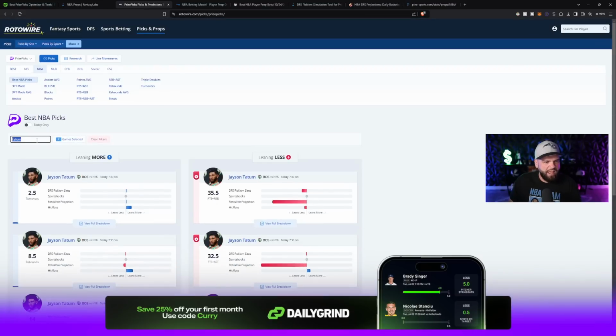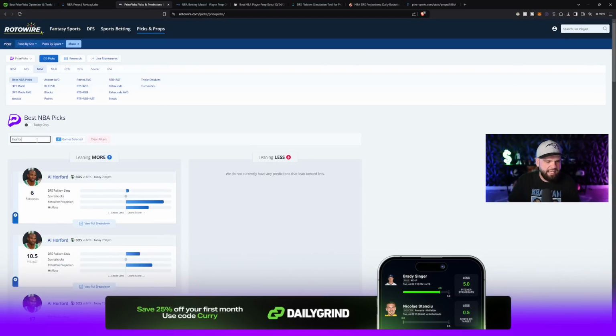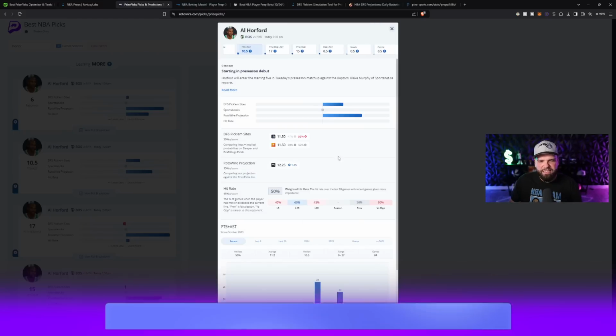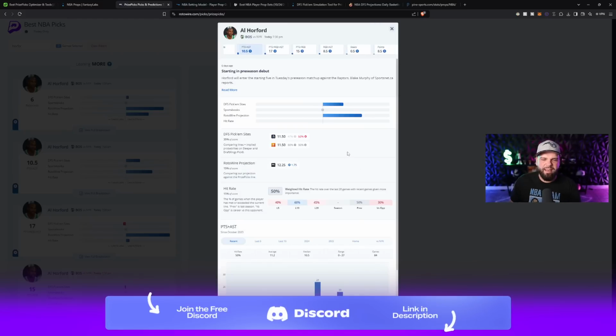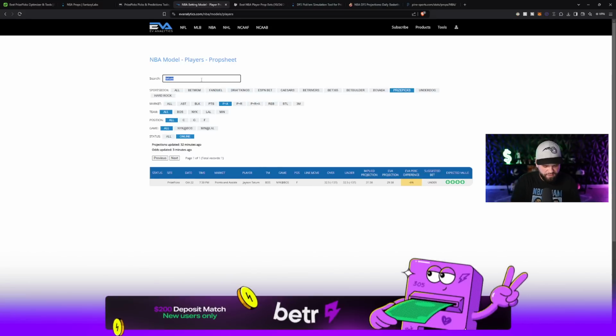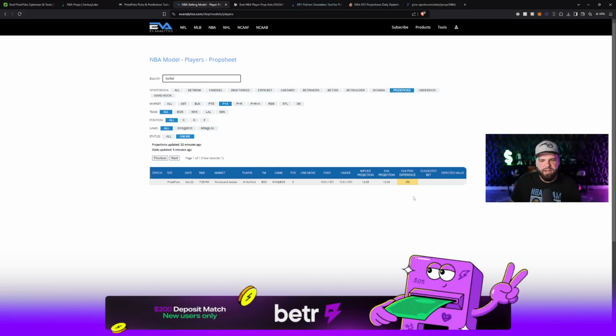Second projection is going to be a RotoWire projection once again. They've got Al Horford at 10.5 points and assists, projected for 12.2. So they've got him going over 10.5 as well. And yes, I can get you a third projection. We'll go back over here to EV Analytics and type in Horford's name there and see what he's projected for. And even 12 points plus assists. So there's pick number 2.